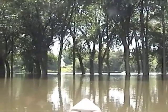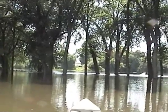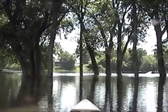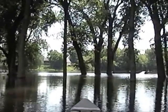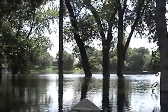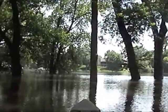I can't really go out in the river because this current is just incredible. It's fast to start with. I could barely keep up with it, but once I get out in the stream, even here, you're starting to get more current. Nice house over there. I like their bay windows.